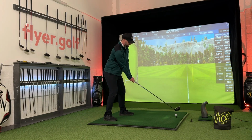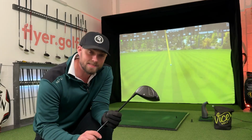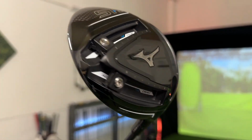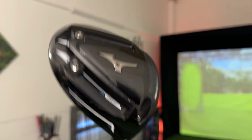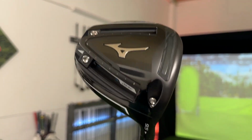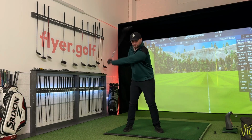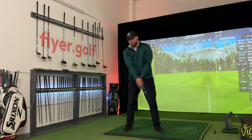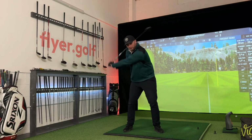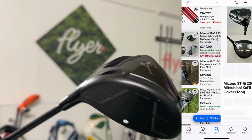Because don't get me wrong, this rather confusing 230G Mizuno driver can definitely get it out there. Not to mention this 2-track system at the back here with a 440cc head definitely makes it for that player's player. I'm not too sure whether they designed this head to make this sound, but it almost makes a bird call as you swing past the ball. My point is, personally for me, yes, this does the job.